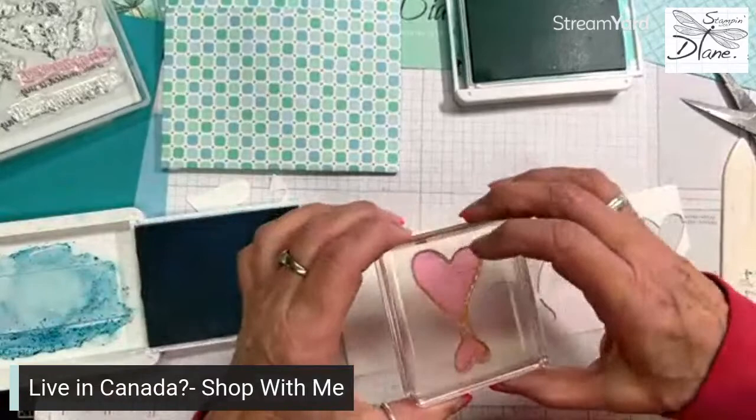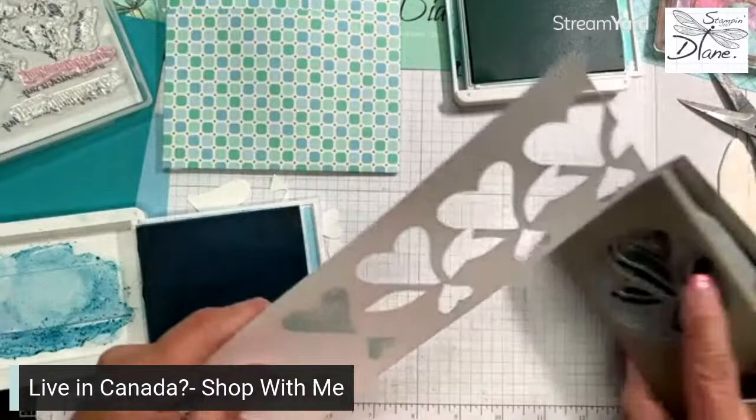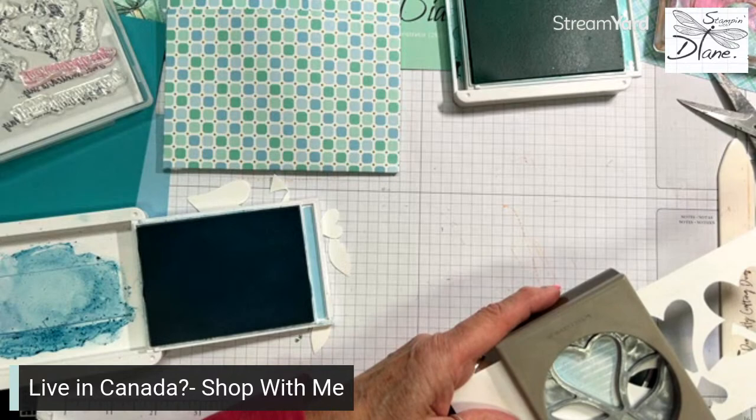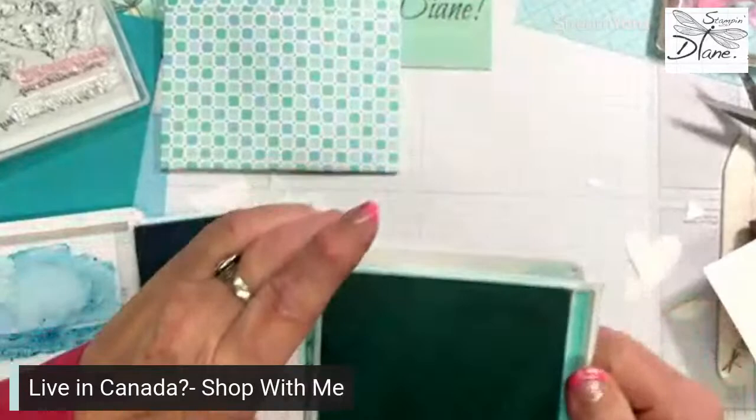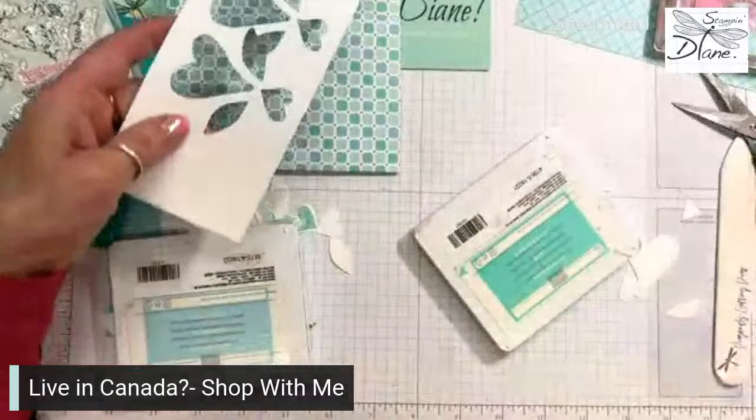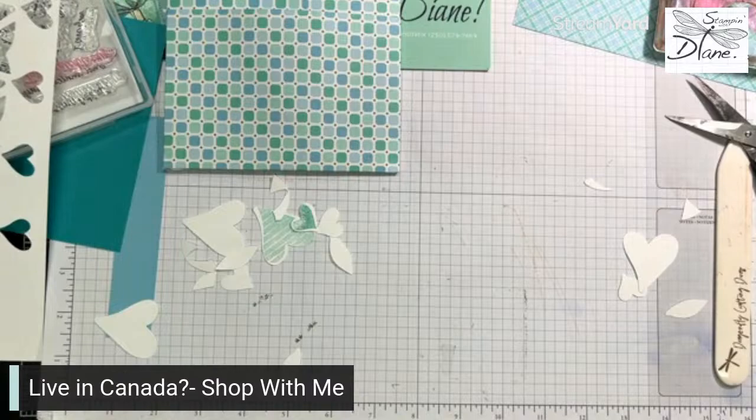So then I have to figure out what I want to put on there. Because I want to stamp that sentiment on that piece of basic white. Now, I always stamp with my punch up. If you have arthritis problems, it probably won't work. But I find I have more control that way.